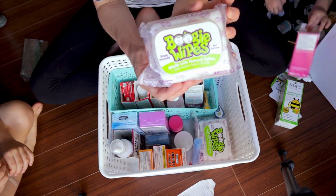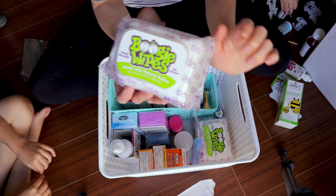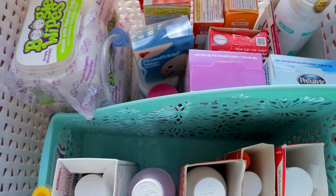I have some of these Boogie Wipes to keep on hand because they are softer when their noses are really running and stuff like that, and it just makes it easier. So that is everything we have here.